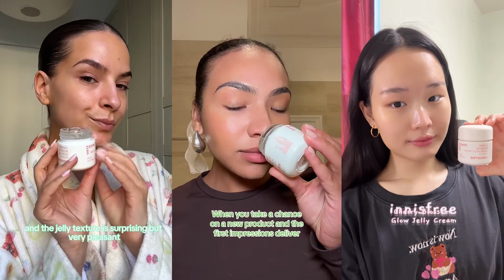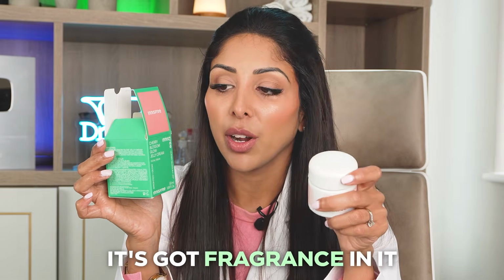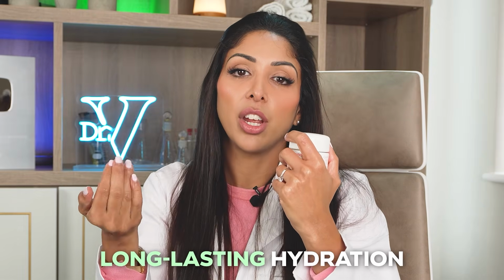So that's the other one. I can imagine this going viral on social media and children buying this. This is not one to buy because it's got fragrance in it, and it's really not hydrating enough. We need more fats in this product for long-lasting hydration. After an hour, your skin is going to start to feel tight. So unfortunately, this is another no.